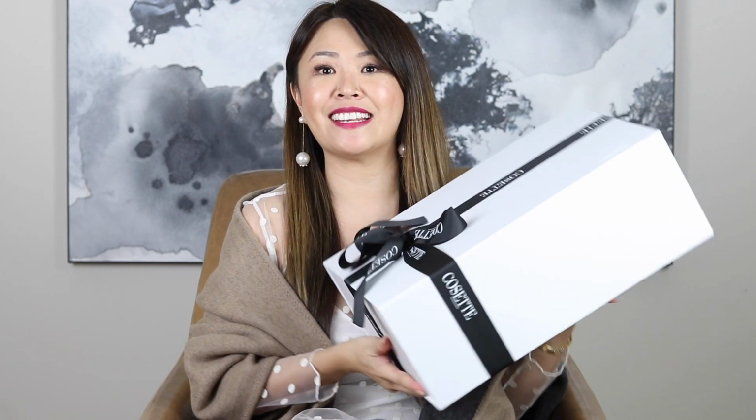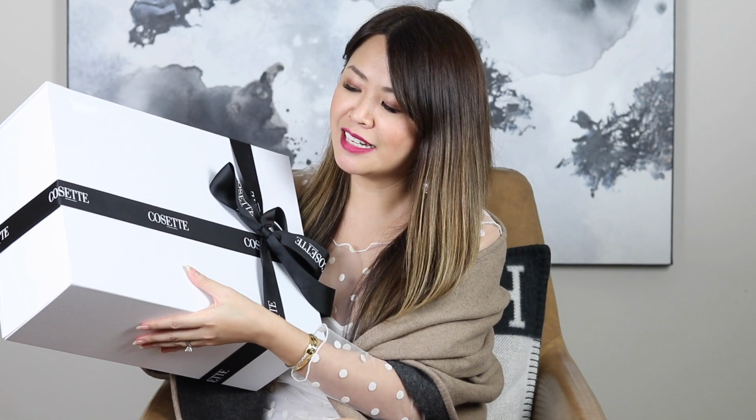But anyway, let's get to the unboxings, which the first unboxing is in here. So this is from a store called Cosette. I should do it this way, Cosette. And they are actually a store located in Sydney, but they do have an online boutique. Let me just open it up and I'm going to tell you all about them.